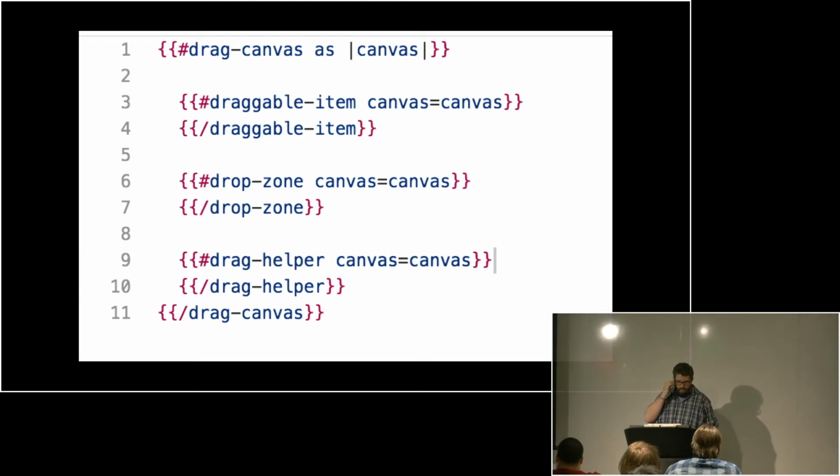And so how does this work? It's using this thing in 1.10 that's awesome: block params. This is one of those departures from normal Ember components. Custom elements have no concept of block params. But what block params allow you to do is, you can see in our drag canvas component, we have "as canvas." What this is doing is passing the canvas property back into the yielded template. Then we can set that on our other components, which allows them to get properties from this component that they otherwise don't have access to.